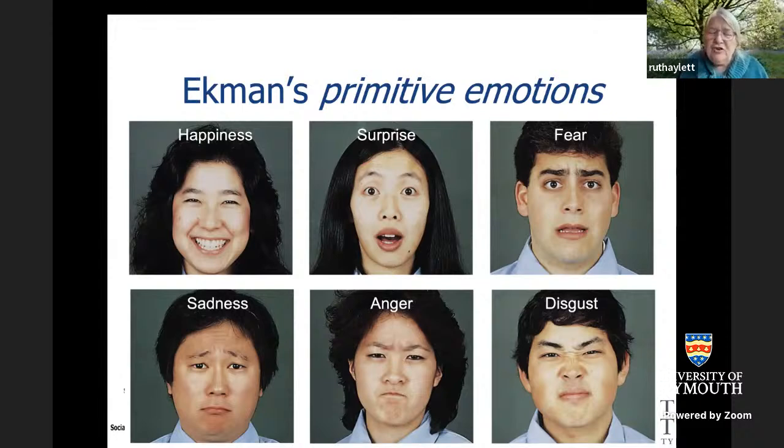And other research has shown that in more collectivist cultures, for instance, in Asia, people tend to focus more on the eyes in these expressions. And in more individualistic cultures, like ours, for example, or in America, people tend to focus more on the mouth. So the interpretation of these expressions is not absolutely consistent across cultures in the way that Ekman suggested. I'll come back to some more problems with these primitive emotions in a minute.